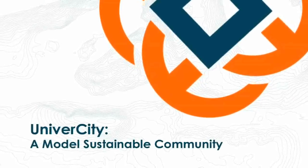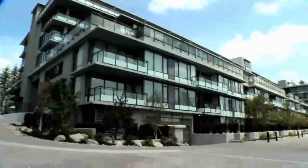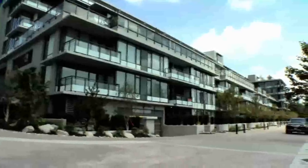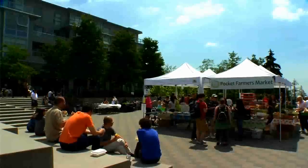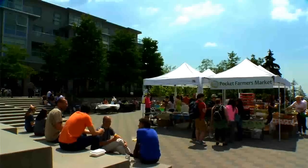UniverCity stands as an example of how things can be done. And so what we really hope will happen is that other jurisdictions, other municipalities in BC, other provinces elsewhere, will take our ideas and improve upon them. We think many of the things we're doing are very scalable. They can be made larger or smaller.